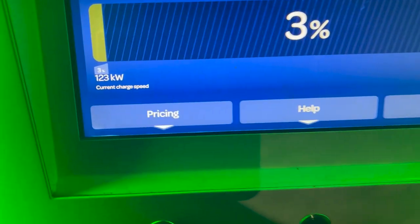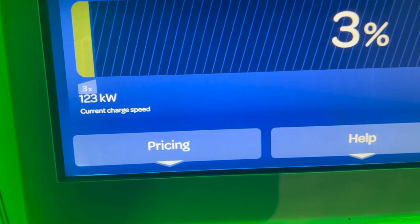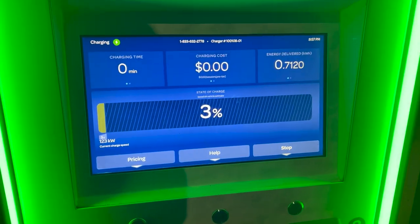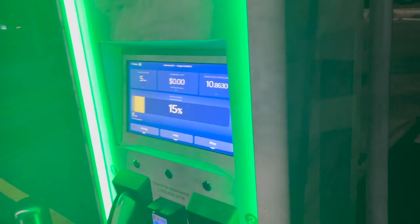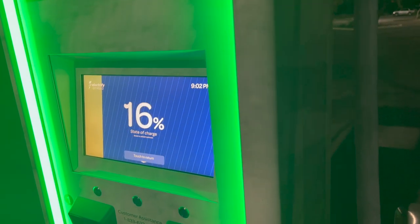All right, immediately jumped up to 123 kilowatts. This should be a real quick charging stop. We'll check back in a couple minutes and see where we're at. So we're already up to 15%. We only need 7% to get home from here.